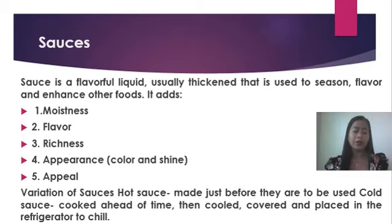Do you still remember the five mother sauces? We have the white sauce. Do you still remember that one? The velouté sauce, hollandaise, the brown sauce or the espagnol, the tomato sauce. So those are the mother sauces. So again, the variety of hot and cold sauces are prepared from classical to contemporary recipe based on the required menu.